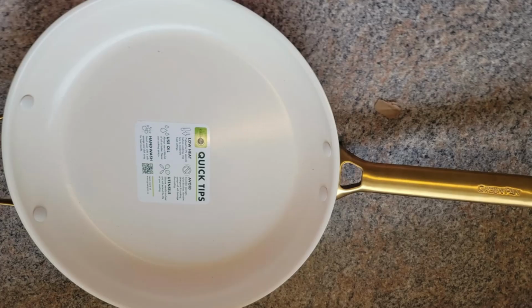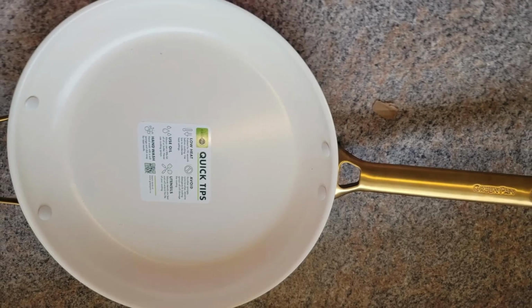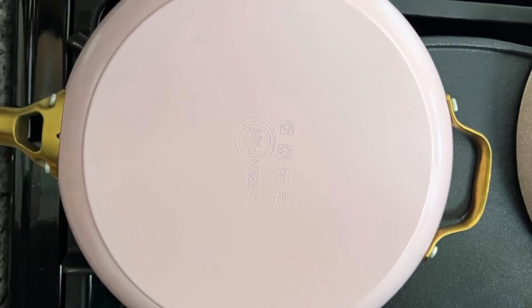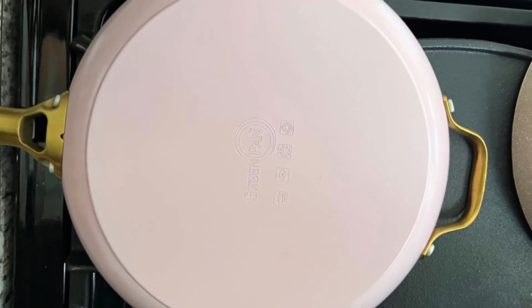enhances your kitchen's aesthetic, the Greenpan Reserve skillet checks all the boxes. If you're ready to upgrade your cookware and make a smart investment in your kitchen, this pan is an excellent choice.